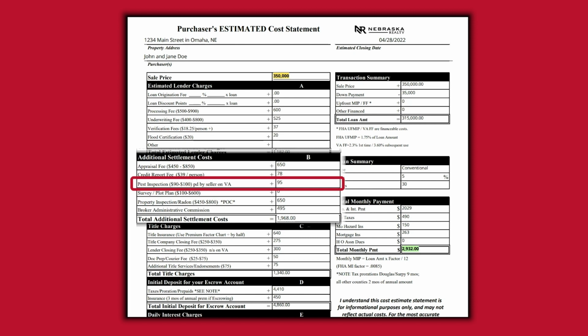Now, if you're getting a VA loan, one of the advantages of a VA loan is the seller has to pay for the termite inspection. But in this case, we're just doing conventional financing, so the buyer is going to pay for it, and that'll be $95.